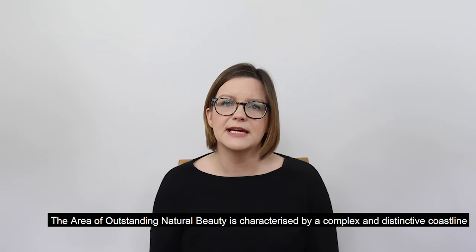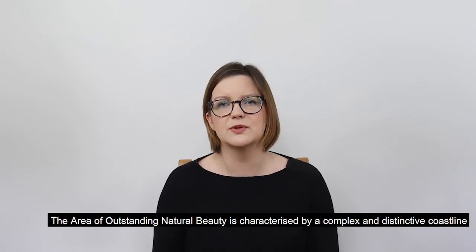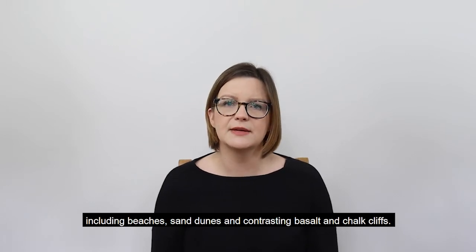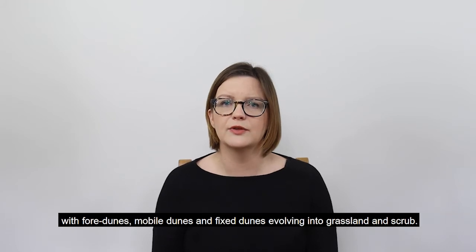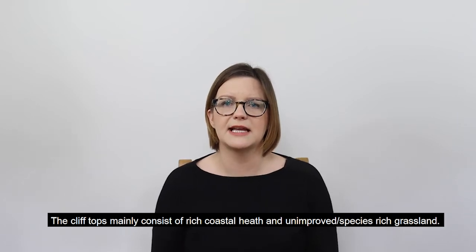The area of outstanding natural beauty is characterised by a complex and distinctive coastline, including beaches, sand dunes, and contrasting basalt and chalk cliffs. Some of the sand dune systems, such as White Park Bay, are extensive and dynamic habitats with foredunes, mobile dunes, and fixed dunes evolving into grassland and scrub. The cliff tops mainly consist of rich coastal heath and unimproved species-rich grassland.